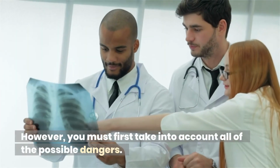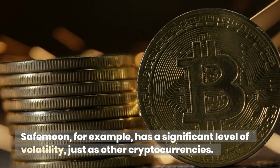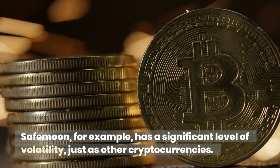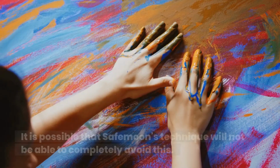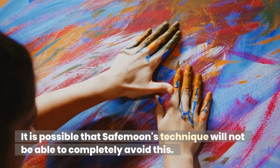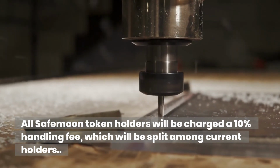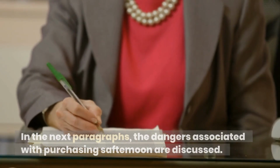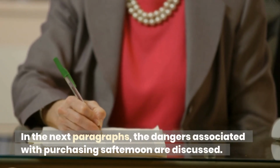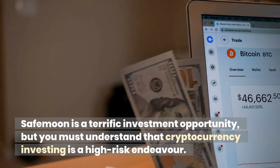However, you must first take into account all of the possible dangers. Safemoon, for example, has a significant level of volatility, just as other cryptocurrencies. Insufficient cash is another issue that could arise. It is possible that Safemoon's technique will not be able to completely avoid this. All Safemoon token holders will be charged a 10% handling fee, which will be split among current holders. In the next paragraphs, the dangers associated with purchasing Safemoon are discussed. Safemoon is a terrific investment opportunity, but you must understand that cryptocurrency investing is a high-risk endeavor.